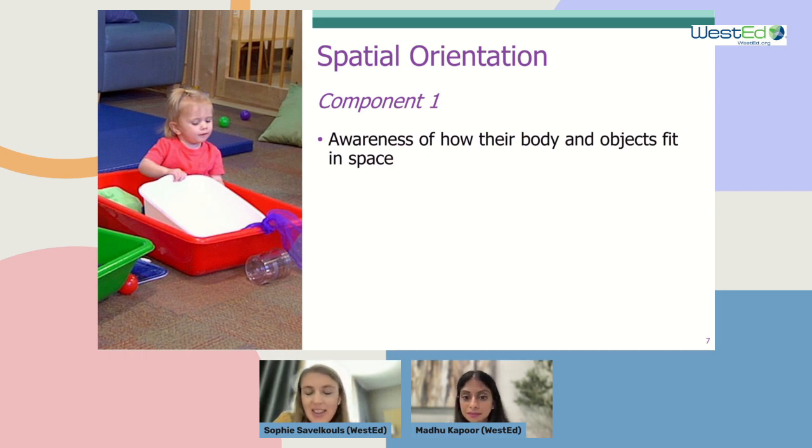We'll just give people some time to think about ways that infants might have been exploring spatial orientation in the video we watched earlier. Any ideas? Well, I can provide a few as people are typing. Children were exploring inside and outside, right? And they were thinking about their own body in space, and when they were in that red container, they were also looking at other children in the containers.